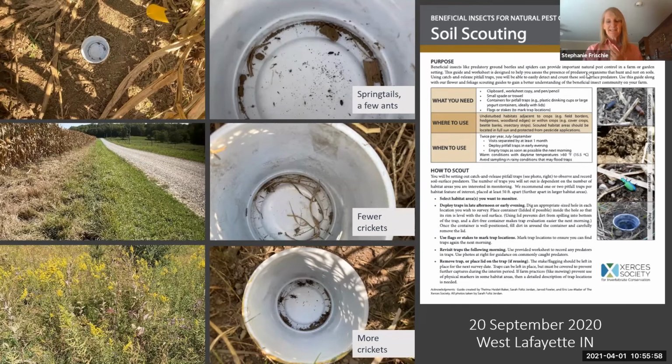That I did last year, late summer, around West Lafayette, Indiana. And I had a cornfield that had some reduced tillage and cover crops used there. I also had the cool season grass roadside between the road and that cornfield. And then a more diverse cattle pasture with both some non-native and native perennial plants in there.